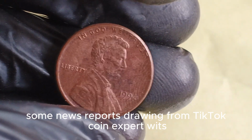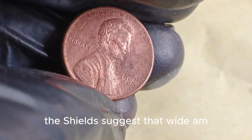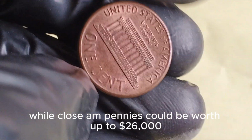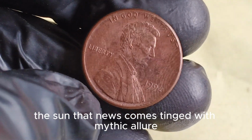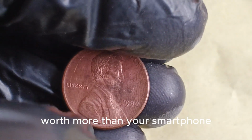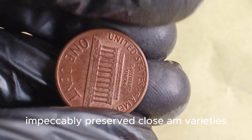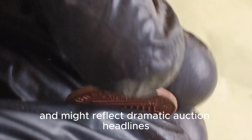Some news reports, drawing from TikTok coin expert Wheats to Shields, suggest that wide AM standard pennies might still fetch $1,800, while close AM pennies could be worth up to $26,000. That news comes tinged with mythic allure. Imagine a penny in your pocket worth more than your smartphone, your rent, maybe even your next vacation. But those prices apply only to exceptionally rare, impeccably preserved close AM varieties and might reflect dramatic auction headlines.